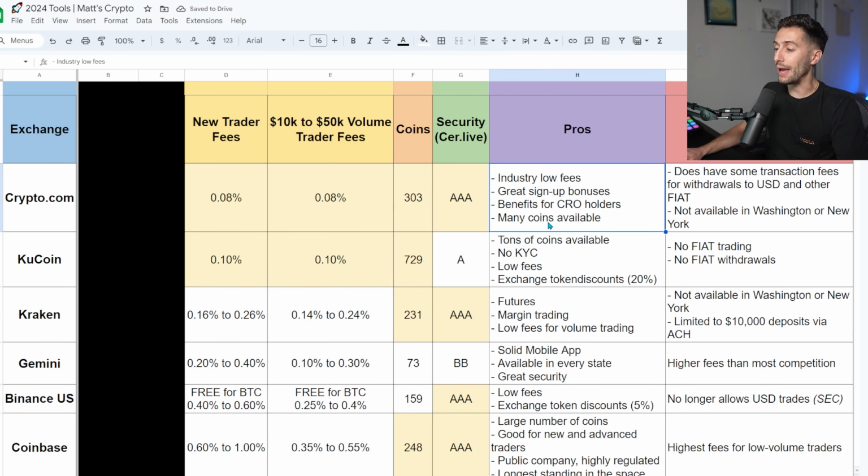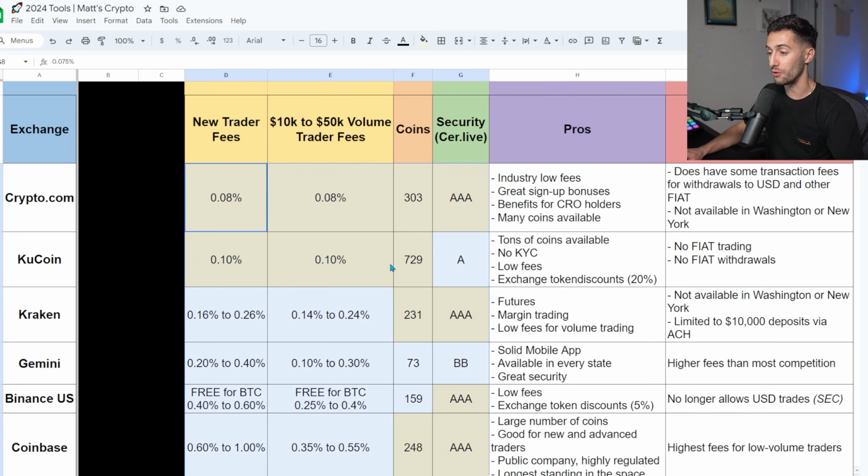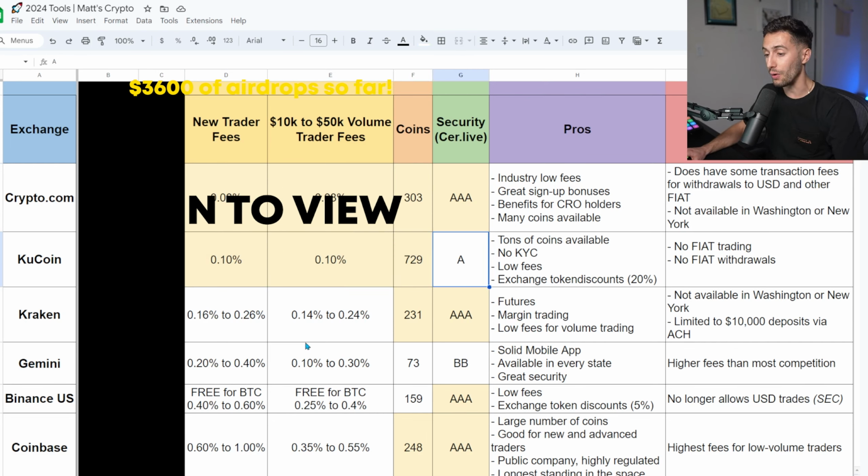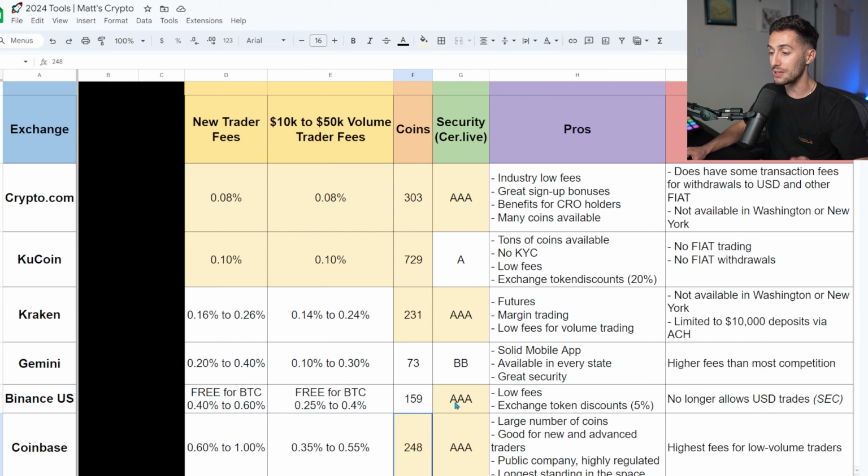The last thing I like to look at is each individual exchange and talk about the pros and cons, the nuances that you wouldn't see if you were just looking at this piece of information right here, right? So far we can see crypto.com has gold in every category. They have great security, they have a lot of coins, and they have cheap fees. KuCoin: most coins, great fees, solid rating. And you can see that some of these other ones don't have as many benefits in terms of the fees, but they have great ratings and they have a good amount of coins.